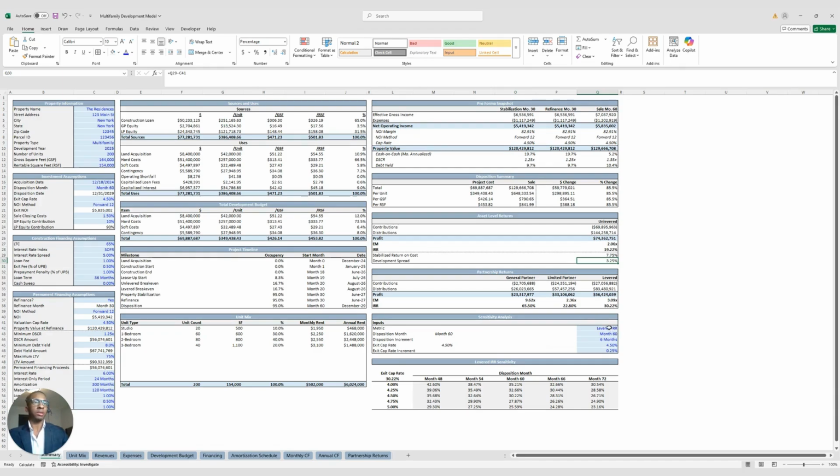Lastly, we have a sensitivity analysis where you can toggle what metric you want to sensitize based on the disposition month. So here, these are pulling what our active assumptions are, and then you could toggle your center values on the sensitivity here as well.